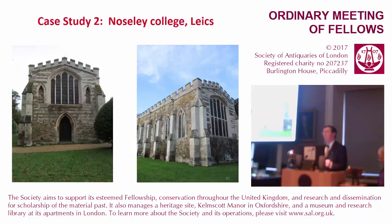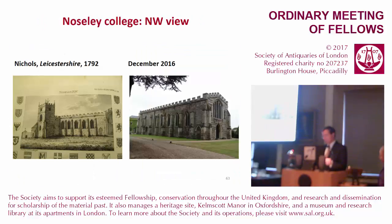Nichols's History of Leicestershire is always invaluable, but here it is crucial as a description of things no longer visible. A comparison of the view of the north side of the chapel now with his 1792 engraving will make this clear. This is what Nichols wrote. "Between the tower and the chancel is a small room, separated from the tower by a pointed doorway, which is now and has long been walled up.